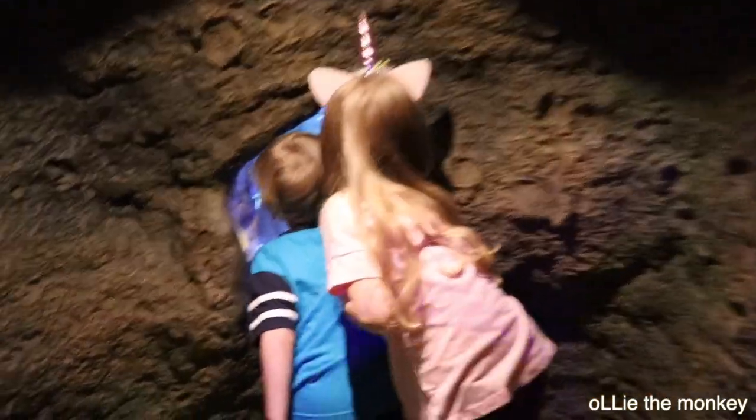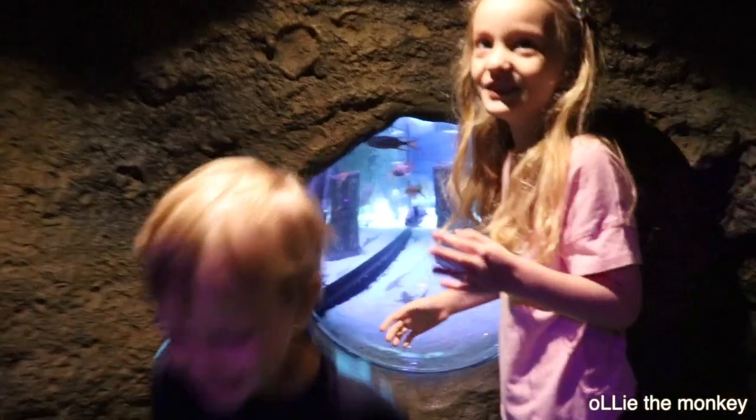Hey guys, can I come in your cave too? All right, tell me what's going on here, Cohen. What's going on here, buddy? This bubble is very deep. You can also stick your head in. See? You can also stick your head in very close. Yeah, take a look in there.